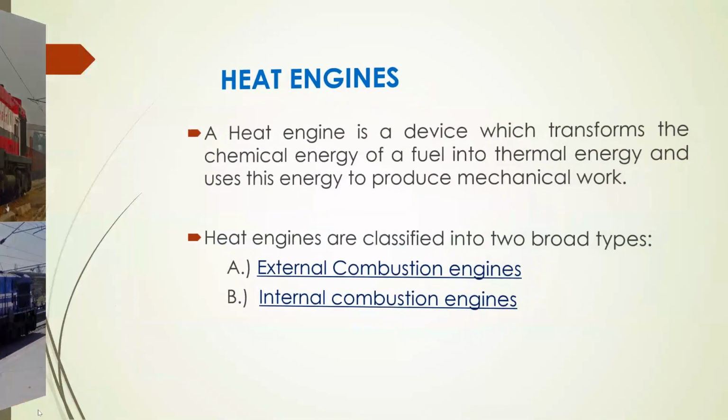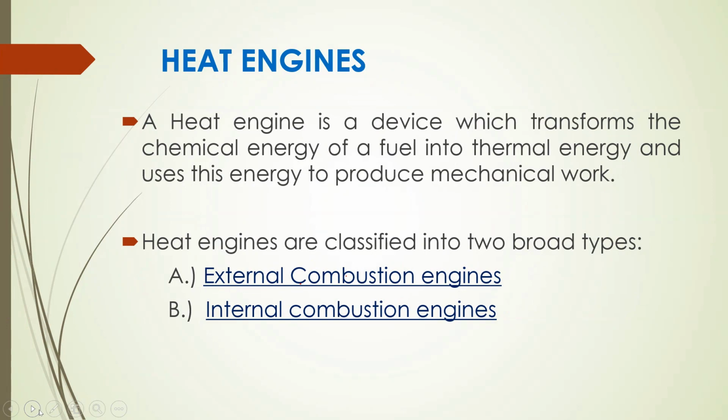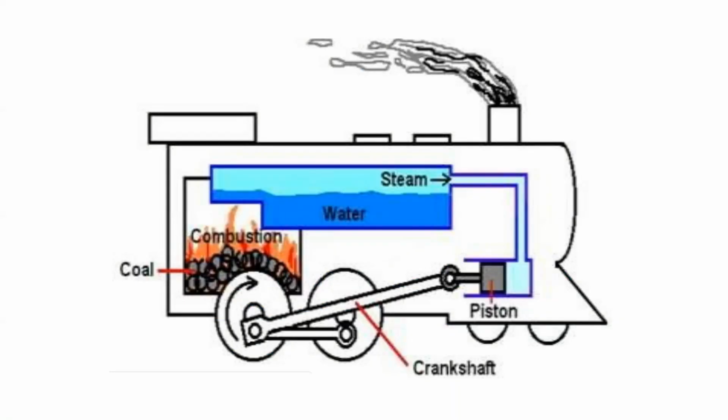A heat engine is a device which transforms the chemical energy of a fuel into thermal energy and uses this energy to produce mechanical work. As commonly known, there are two types of heat engines, that is external combustion engine and internal combustion engine. The examples of external combustion engine are coal or oil fired steam engines, and those of internal combustion engine are petrol, diesel and gas engine.